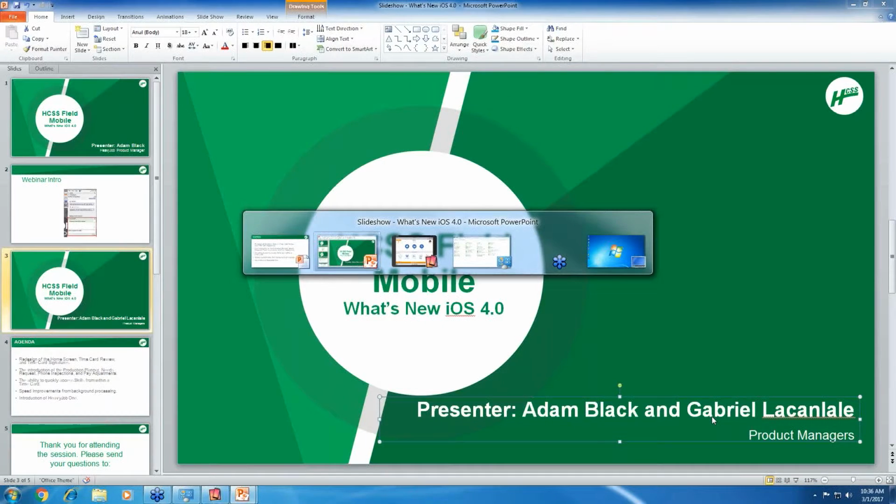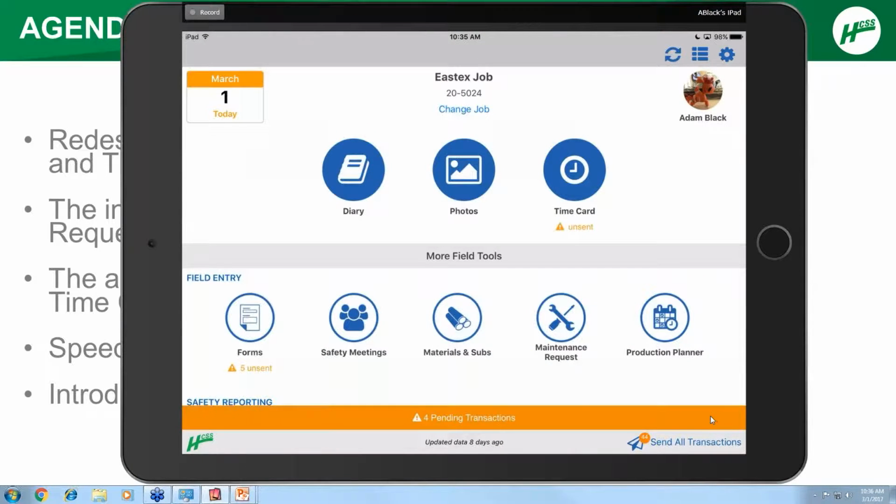Alrighty. So this is the iPad app we've come to know and love. It's changed, as you can probably see. So this is the new home screen that we're going with. Previously, it was a list of items, as I'm sure you're all well aware. You couldn't reorganize those. You couldn't do anything else with them. It was what you see is what you get that was turned on for that particular user.